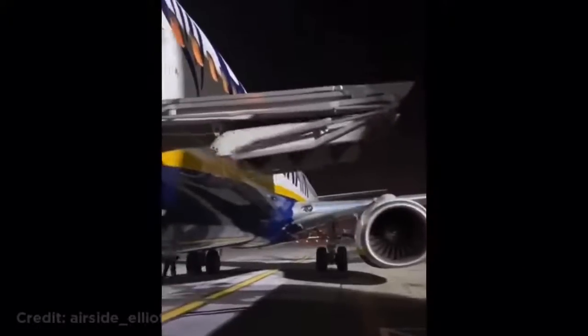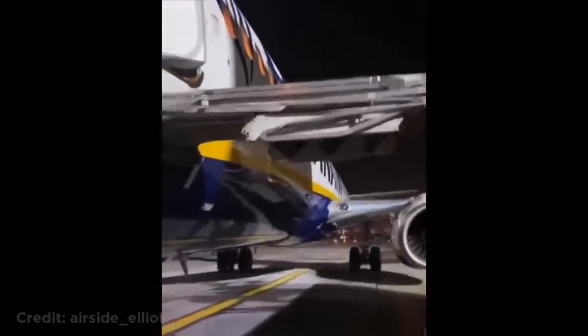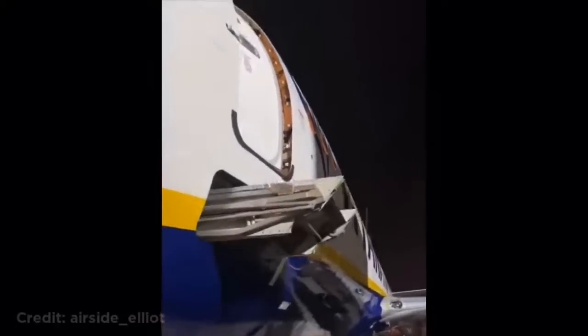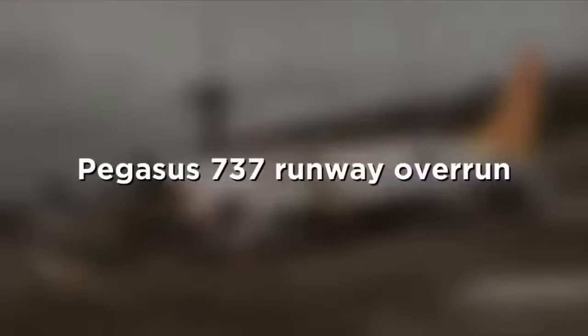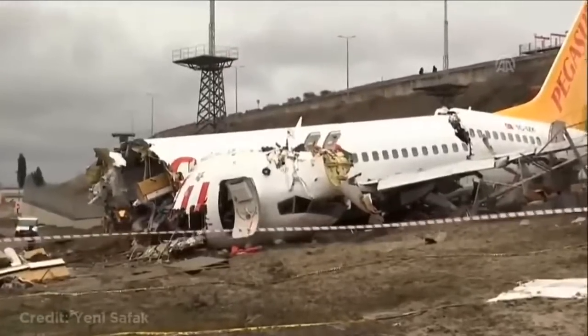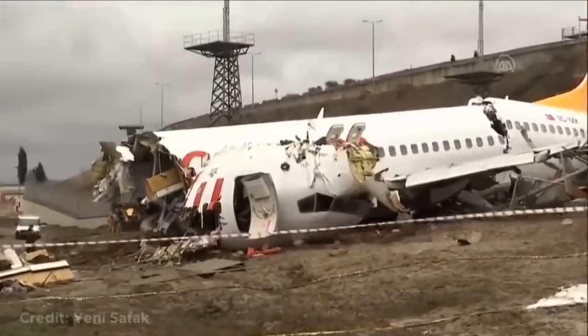This guy was just driving through an airport in Russia, but luckily no one. This is how folding aircraft stairs looks. This is the aftermath of the Pegasus Airlines 737 that overran the runway and broke into 3 pieces.